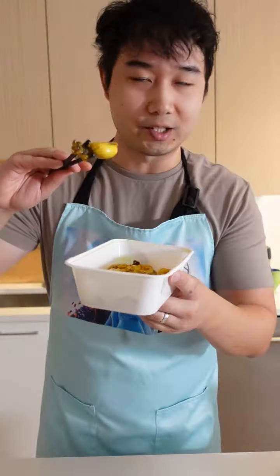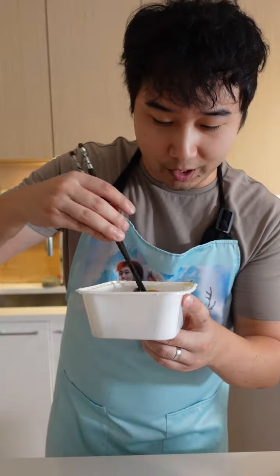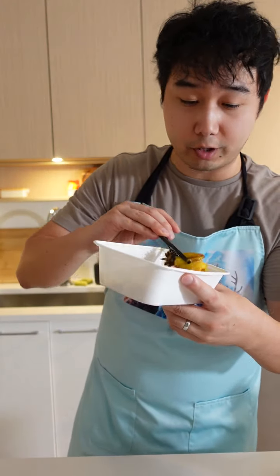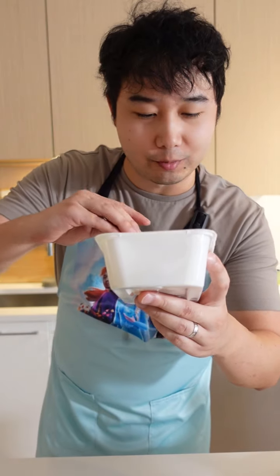The smell is amazing. As a kid, I loved this because you can pour like extra curry into that little hole of the cuttlefish where they cut it open. That's what I'm gonna do now, actually. I'm a big fan of all things curry. Look at it dripping. Very nice chew to it. Pretty much like squid. Oh, this one. Soak that up with some curry sauce.